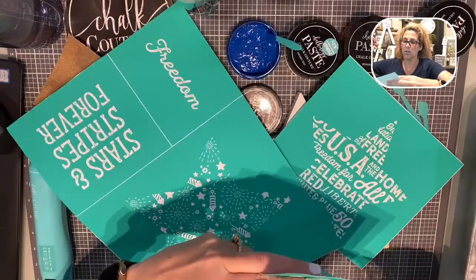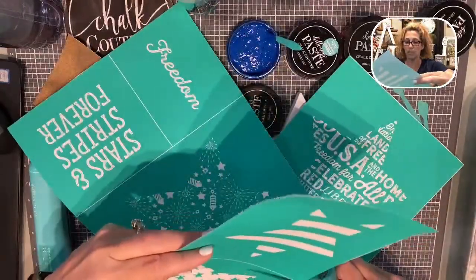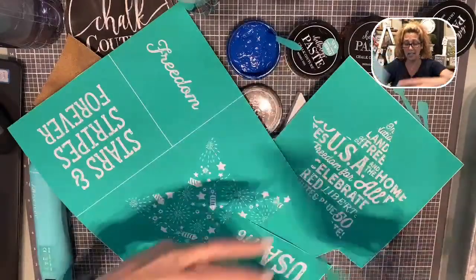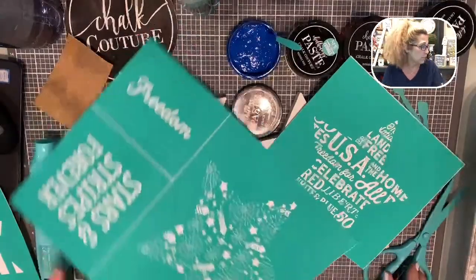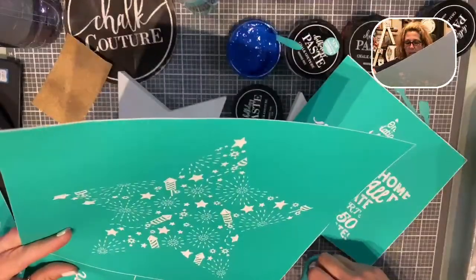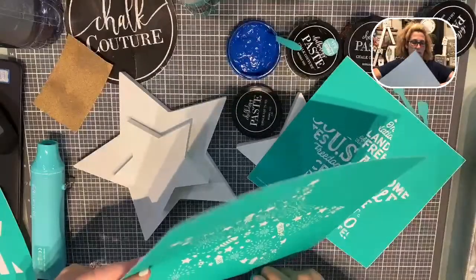We're doing some stars today. The cutouts are in. I am so excited for these because I, honest to goodness, have so many things in my head, even for country decor, not necessarily 4th of July. I think there's just so many things that we will be able to do. Right, let me cut this apart.